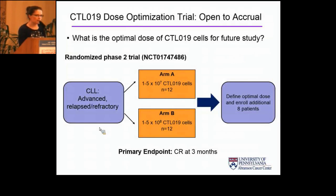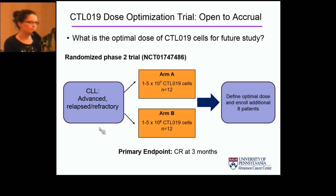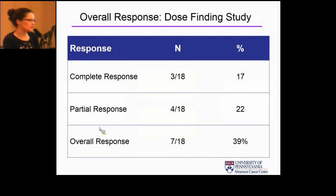So the results of this pilot study led to our follow-up study, which again is still open to accrual. And this study randomized patients to one of 2 initial cellular dosing levels. And again, that might not be the key question here, but that's the study that we have open. And this study had as its primary objective the incidence of response rates at 3 months. And again, we've treated 18 patients so far on this study.